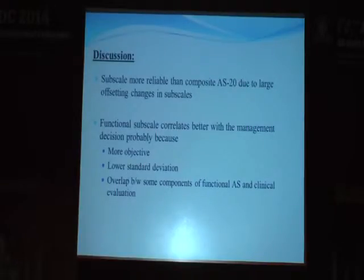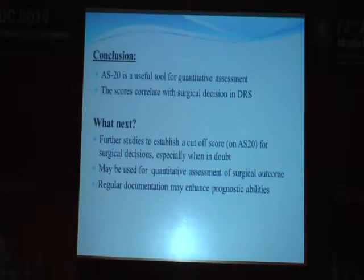Plus, there was some overlap between the components of the functional questionnaire and the clinical evaluation that we had done. Thus, we could conclude that the AS20 is a useful tool for quantitative assessment. The scores correlated better with the surgical decision in DRS.